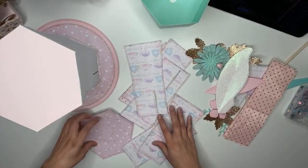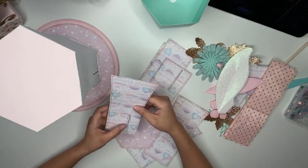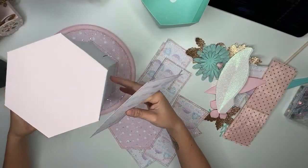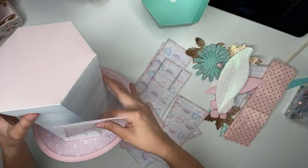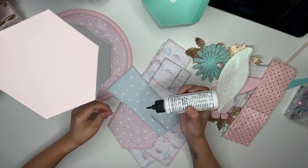All right, so let's go ahead and start doing our matting here. I'm going to start with the pieces that are the slits so I don't get mixed up here. And I'm going to be using my Bearly Arts glue for that.